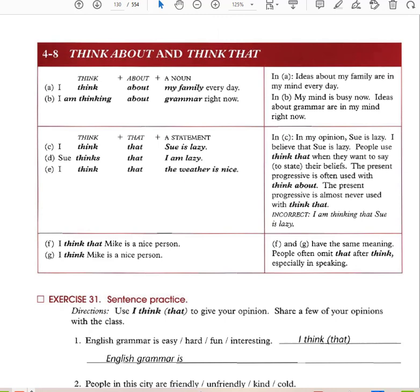Think about and think that. I think about my family every day. I am thinking about grammar right now. So ideas about my family are on my mind every day. So therefore, for something that happens every day as a habit, I use the simple present. Then for something that's happening right now, I use the present progressive.